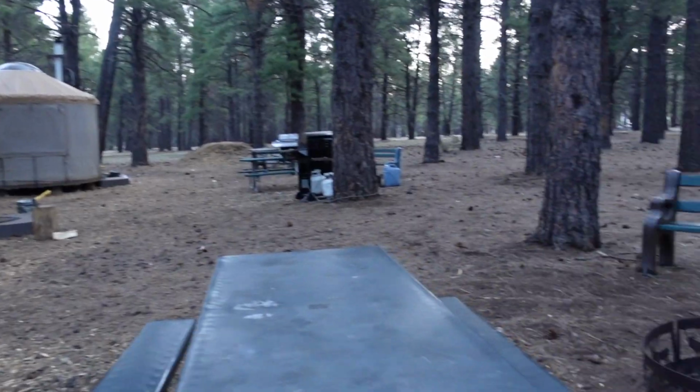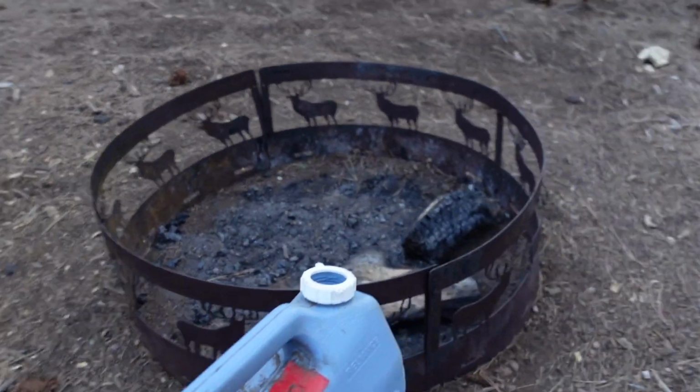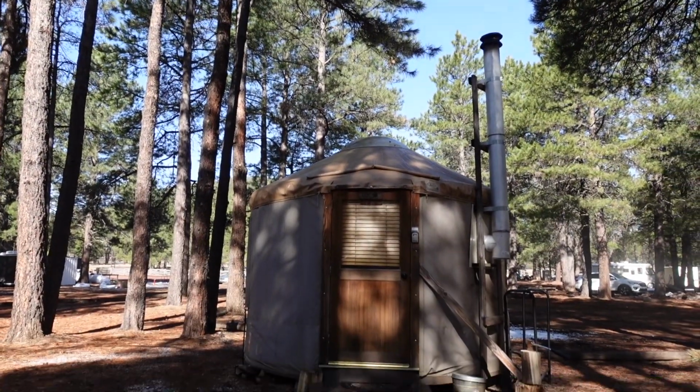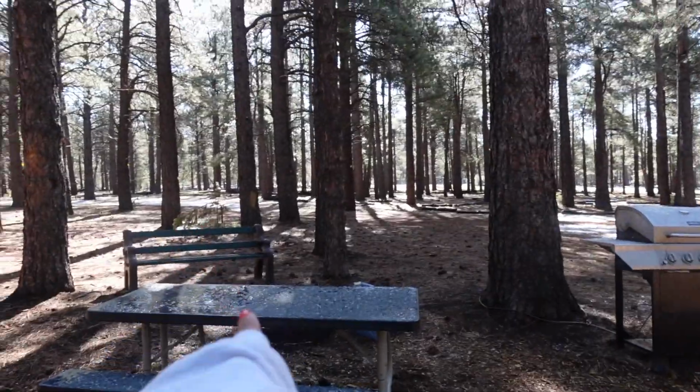So let's start with the outside. Here is the outside space. You can see that there is a picnic table and actually a fireplace. So we are going to cook s'mores and have a good old time. On the outside, you can see that we have some chopping wood available because we can build fires not only outside but also inside to keep us warm.